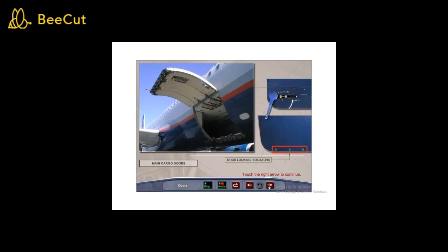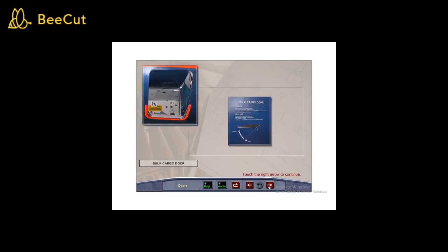When the main cargo doors are correctly locked, a green mark is visible through small circular viewing windows along the bottom edge of each door to indicate that the cams of the safety mechanism are engaged with the door locking hooks. The door to the bulk cargo area is a plug-type door that manually opens inward and upward. It may be opened from the outside or the inside.